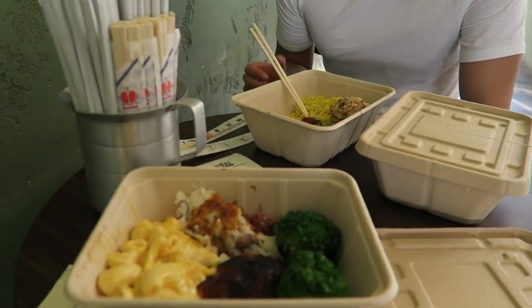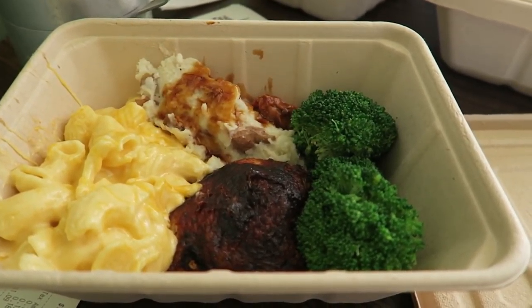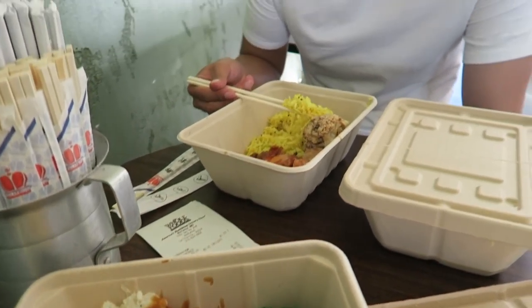So I had recruitment prep today from 9 to 5, and now we're having like a little late dinner here. I'm here with Kelvin and we're having some food at Whole Foods. I just got some macaroni and cheese, potatoes, corn, or sorry, not corn, broccoli and chicken. Yum.